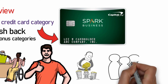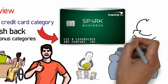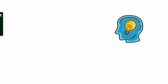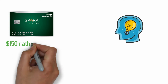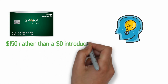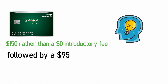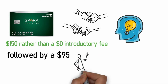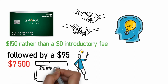Those of you who have been Capital One customers for a while should be aware that this business credit card effectively replaces the Capital One Spark Cash for Business. In comparison to its predecessor, the Capital One Spark Cash Plus has a higher annual fee, $150 for the first year rather than a $0 introductory fee, followed by $95. The cashback incentive will, however, outweigh the annual charge if you use the card for more than $7,500 in a calendar year.